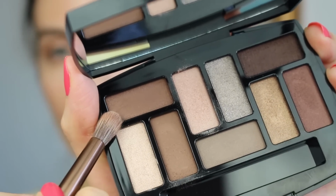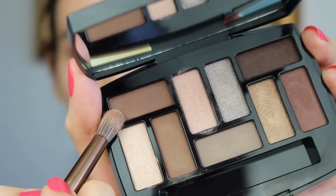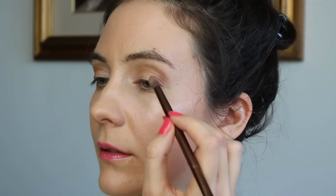And because I really love how it looks, I'm going to apply a little bit of this color as well, because it's a little bit darker, in the very, very outer V of my eye. I'm going to use the same brush because these colors blend beautifully. So just a little dot here. Perfect. I love the shades. They create such a pretty neutral look and it's very easy to use. This is definitely a must-have. It's a gorgeous, gorgeous eyeshadow palette.